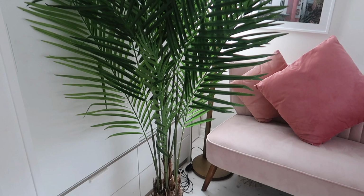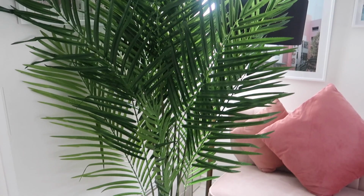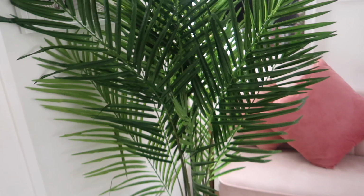I also got this palm plant from Dunelm, which I would never have thought to go to Dunelm for plants, but they had quite a nice little selection. And this one is huge. I think it's 6 foot. I come up to here on it, and then you've got the rest. And it looks so real.